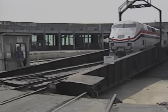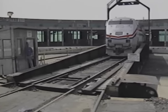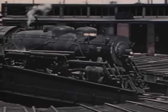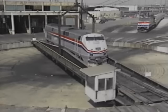This is called a turntable. It's used to turn the trains around. It's been here a long time. In fact, it worked just as well for the old steam engines as it does for Genesis today.